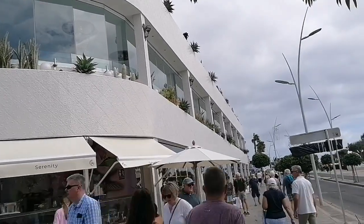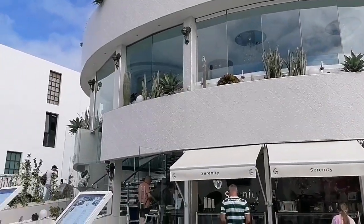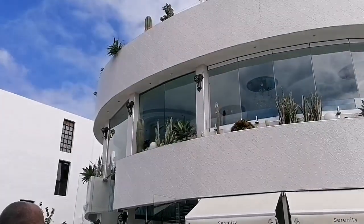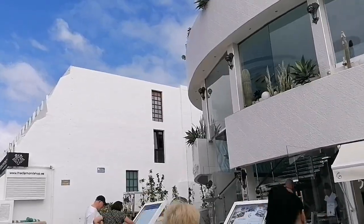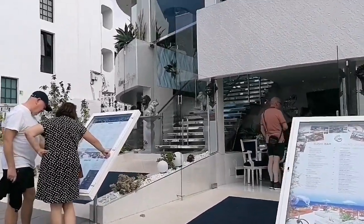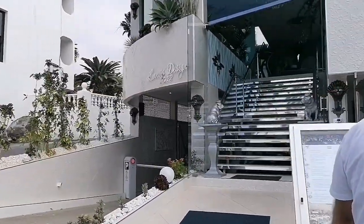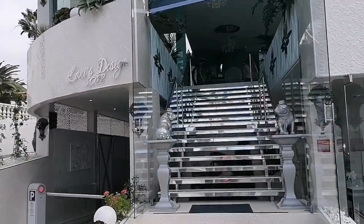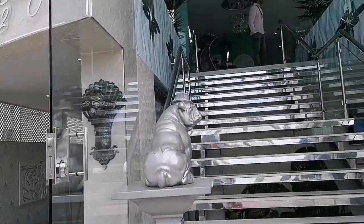Okay, so we had to catch a taxi here because it was quite far to walk. This is the Serenity Bar, which is apparently a really nice cocktail bar, and I think there's like jacuzzis on the top. So we have bought our swimming gear just in case. Oh wow. Oh my goodness. This looks fancy.